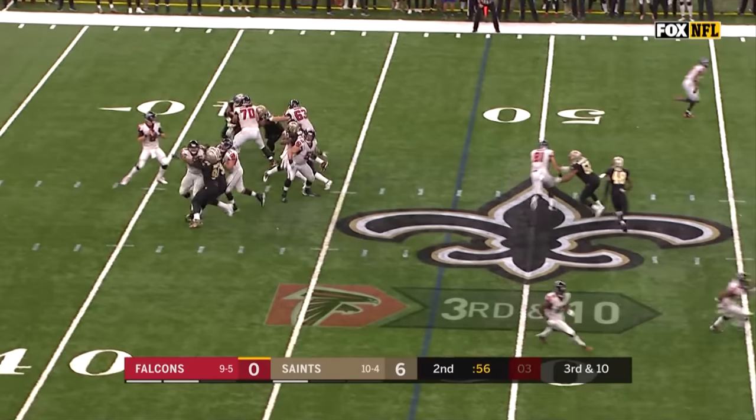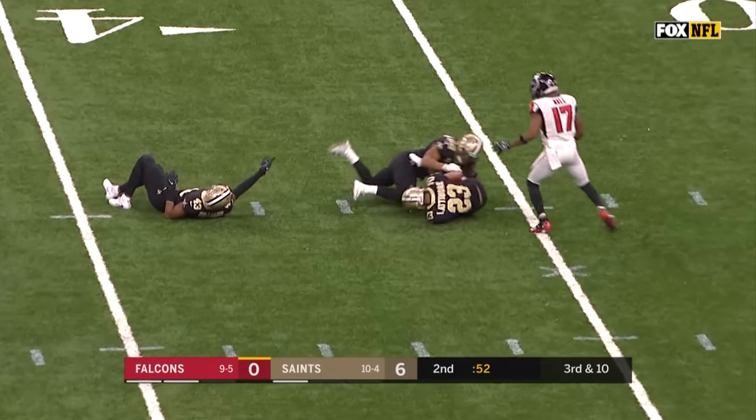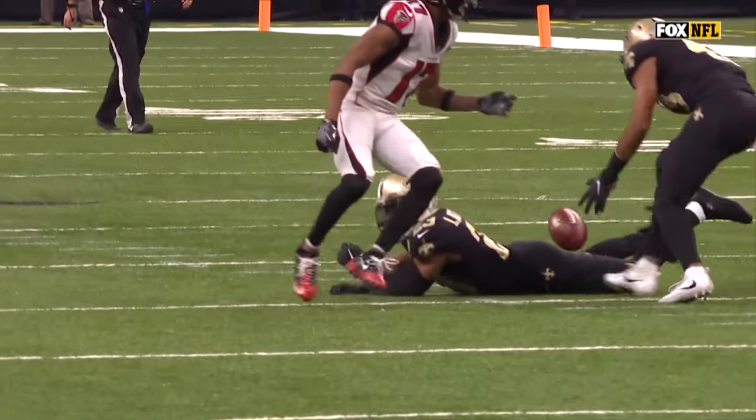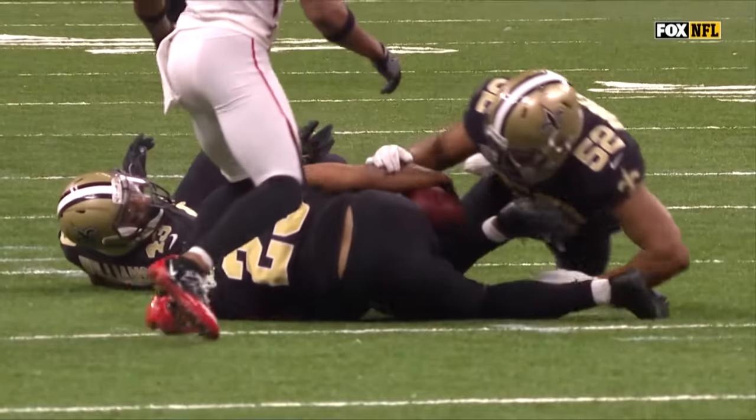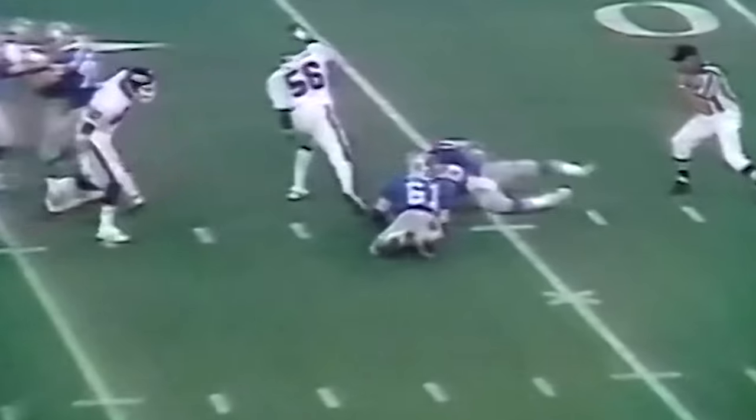Third and 10. Blitz coming. Ryan on low. Dropped. And it's still live. That may be picked off. Amazingly, it never hit the ground. First down, Lyon. Here comes the rush by Taylor.